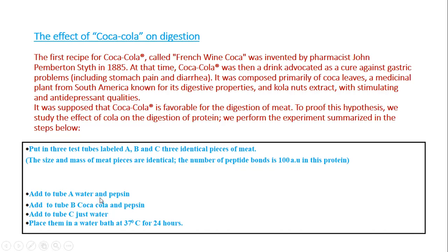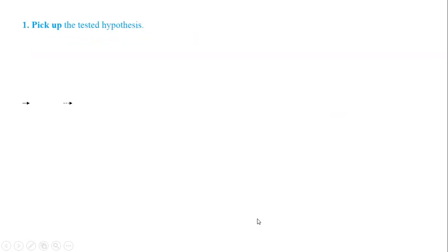Add to tube A water and pepsin. Add to tube B Coca-Cola and pepsin. Add to tube C just water. Place them in a water bath at 37 degrees for 24 hours. Pick up the tested hypothesis.